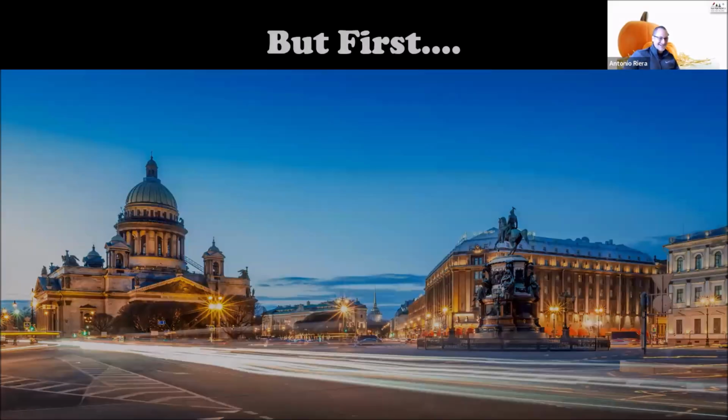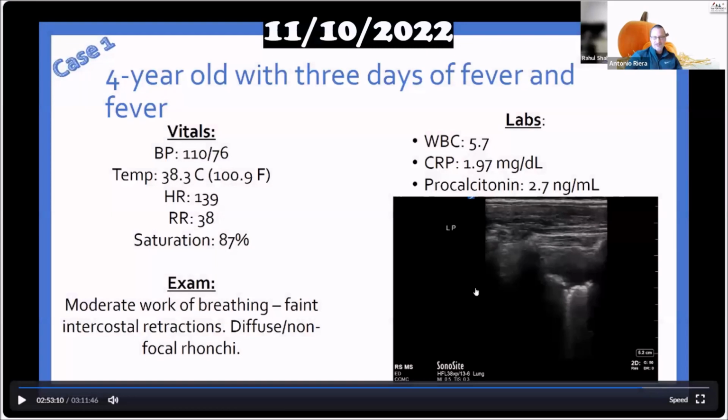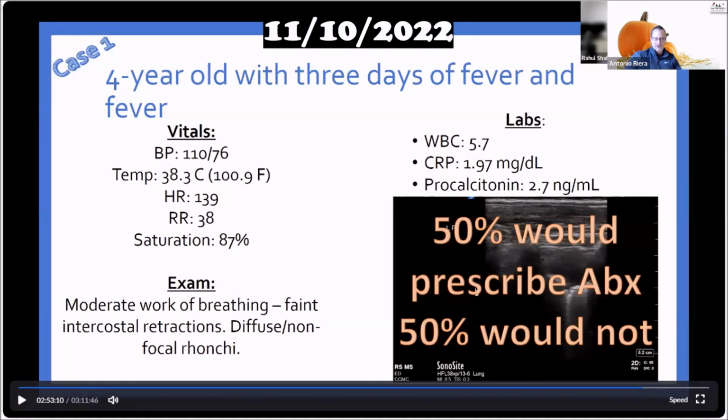We're going to start November 10th, 2022. About a year ago, Rahul presented some vignettes, gave us chief complaints, some vital signs, some exam findings, some labs, and some ultrasound images that we all got a chance to look at. And then he asked us, would you treat this with antibiotics? Yes or no? In this particular case, the breakdown was 50-50.